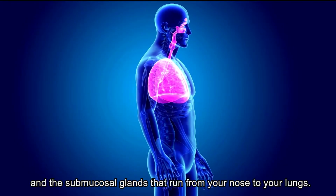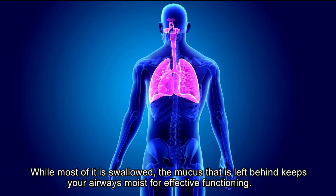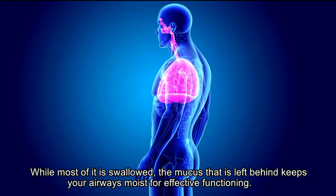Mucus is a sticky, gelatin-like substance that is produced by goblet cells and the submucosal glands that run from your nose to your lungs. While most of it is swallowed, the mucus that is left behind keeps your airways moist for effective functioning.